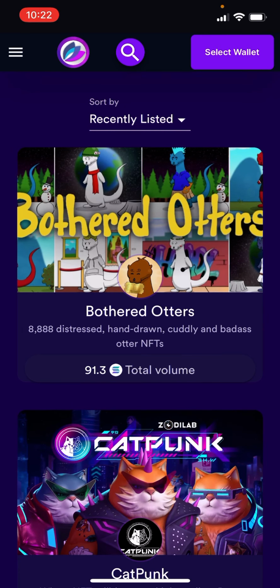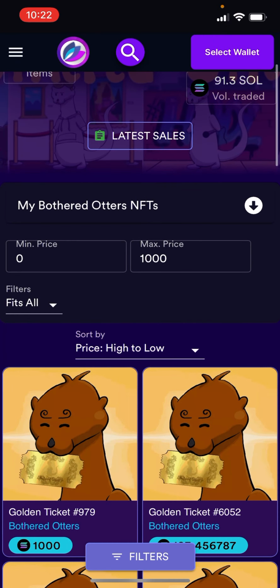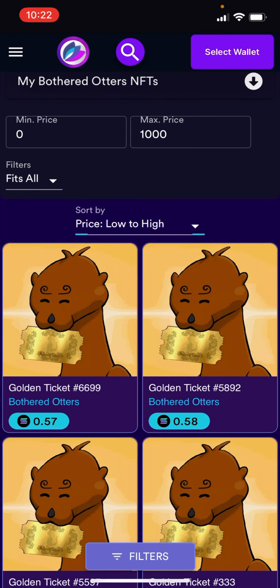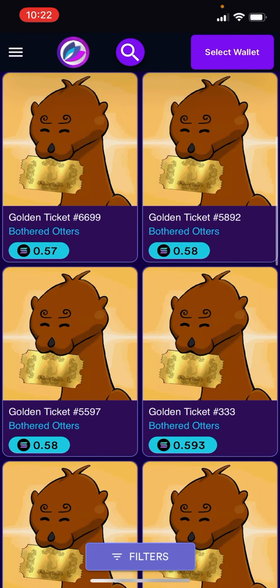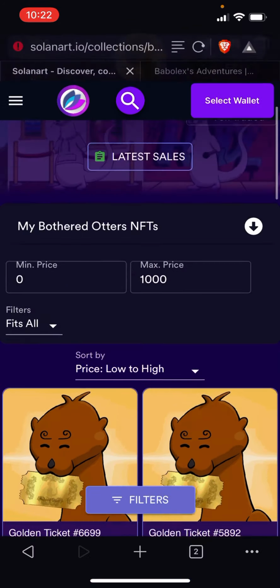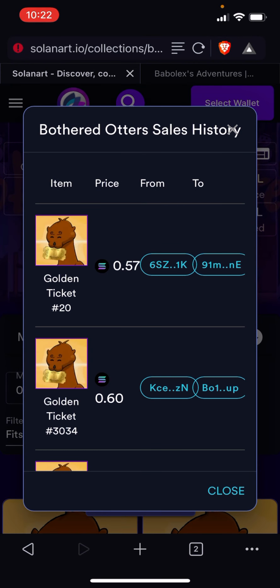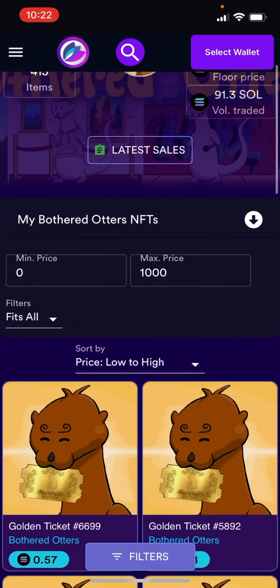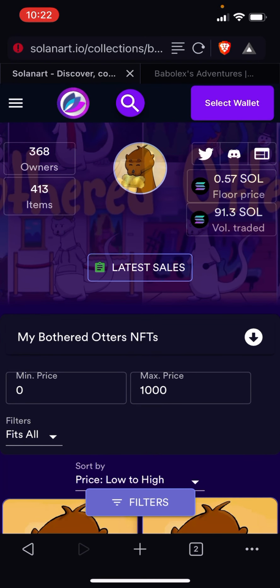Scrolling down just randomly on the page, Bothered Otters. These otters are bothered. Let me see, go low. So it's cheap, you get a golden ticket. Price is cheap, 0.57 Solana. I don't even know what this project is. You definitely need to do your own research, because I don't even know what this is and why these otters are so damn bothered. But you need to find out.